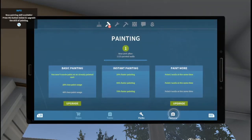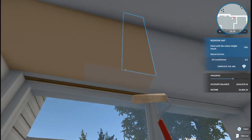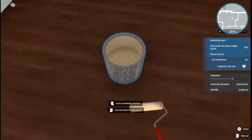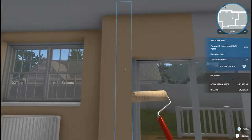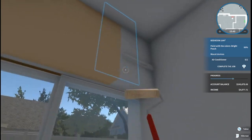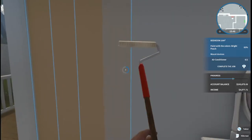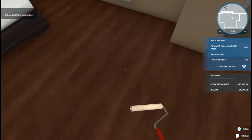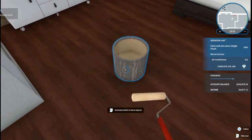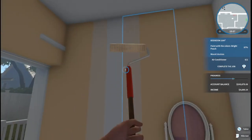There it is. Give it to me. 1,000 walls to get to the last upgrade. Got it. 1,000 walls. I'll be painting for a very long time. Alright, I don't feel a significant improvement on the paint usage here. I'm still making frequent trips to the bucket.